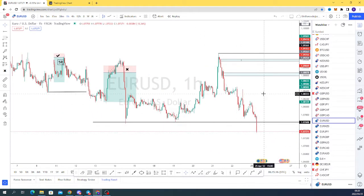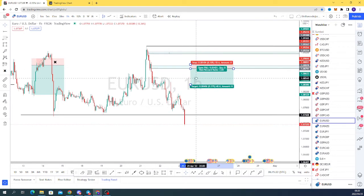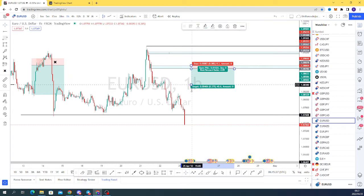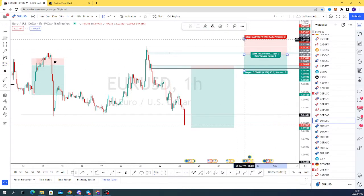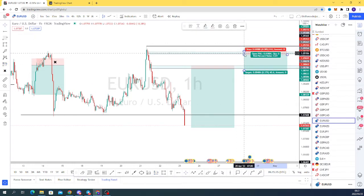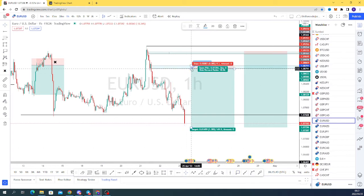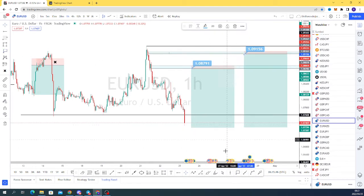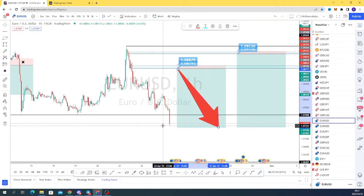We did have our BOS just now, so we're gonna have a sell stop. We're gonna wait for price to come into this level, and once it does, we'll have a sell stop and take it from there. Of course, going to the downside, and it'll look something like that. So we'll have something like that. There we go. So that's how our Euro USD setup will look.